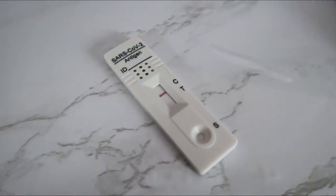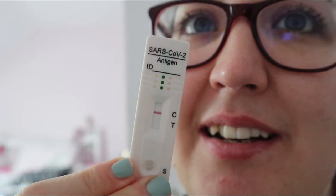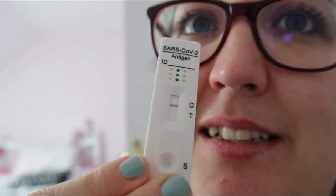So I have my antigen test here. I've done the dropper, so now I wait 15 minutes and I'll see the results. The 15 minutes are up and it's negative, thank goodness. And just in case it was kind of a weird shadow that could have looked like a second line, nada. No second line in sight. So I'm just sick. It's not COVID.